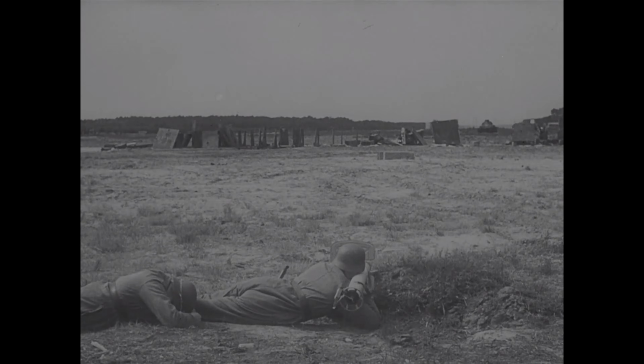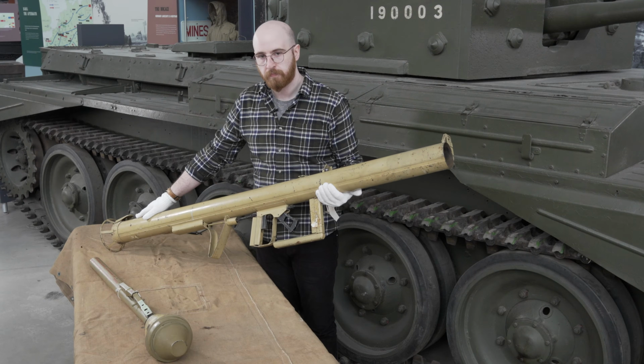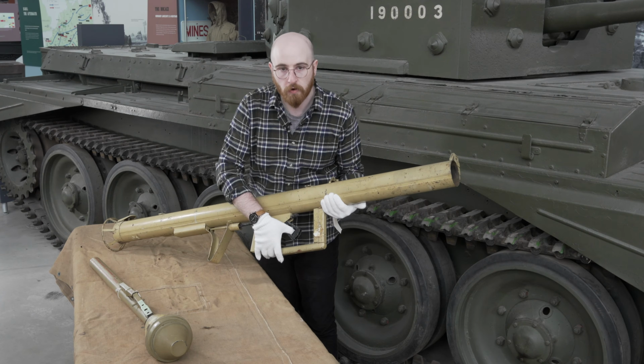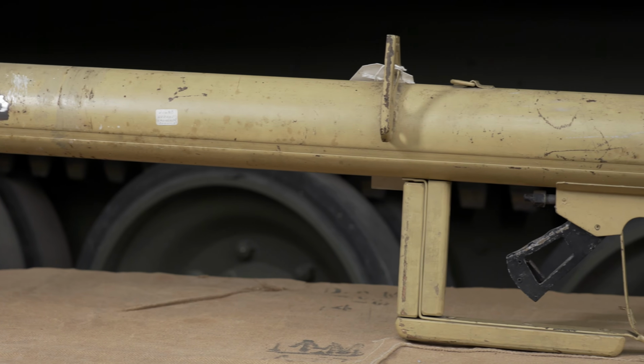While the gunner had the weapon over his shoulder, the assistant would load a rocket in from the rear of the tube. It would attach a connection plug to the contact box, and then the gunner would cock the weapon using the cocking handle here. The weapon was then ready to fire.